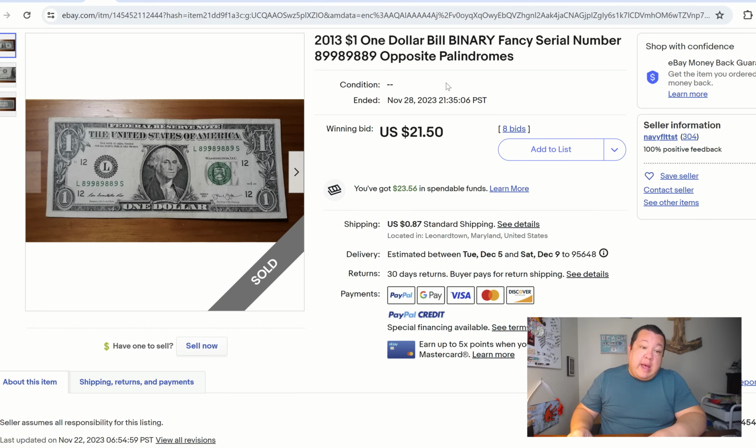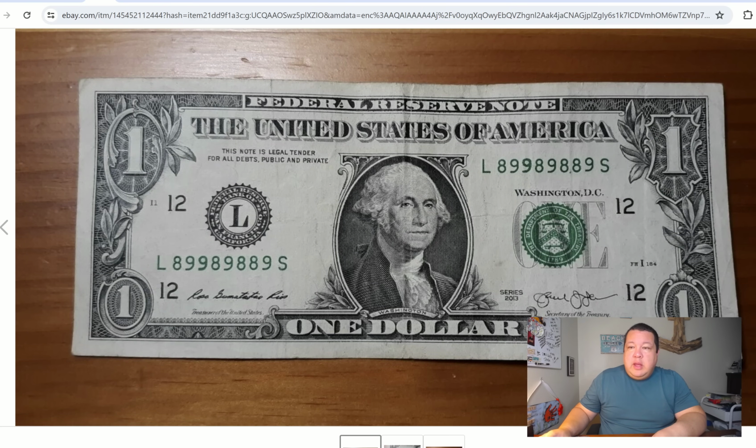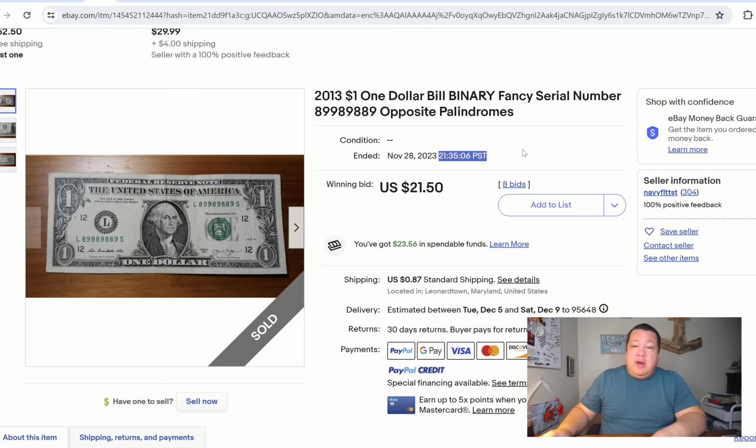So the next note that we have here is actually another binary. Well, we have eights and nines. This is actually a very attractive note. 2013 $1 bill. This one sold for, again, a cheap one here, $21.50. However, take note of the end time of the auction.